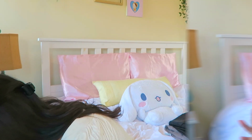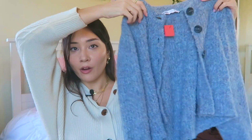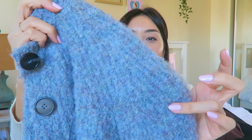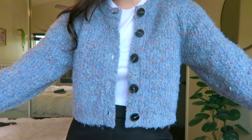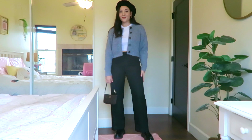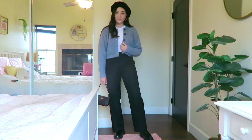Oh my God. The cardigan section on the second day was unreal. Look at this first puppy I picked up. Are you kidding? It's so incredibly soft. It's this really beautiful light blue and kind of purple mixed knit with these adorable little black buttons. This is definitely my kind of shade. I love wearing dusty blues and purples.